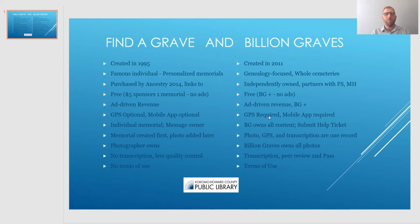Today, I'm going to talk about Billion Graves. I'm going to start by giving a side-by-side comparison with Find a Grave, one of the other most popular grave cataloging websites in the world. In the last 2 months, I gave presentations on how to do research and how to become a content creator with Find a Grave. So I thought it made sense to do a little side-by-side comparison.